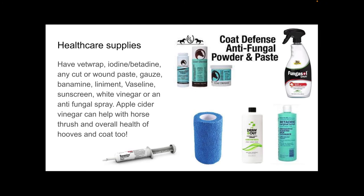White vinegar. White vinegar is great as a replacement for an antifungal spray. It's an all-natural way to get rid of rain rot or ringworm. Ringworm is fungal, I'm pretty sure. And other skin infections that don't need to be treated with an antibiotic. White vinegar is a great way to get rid of that. Or you can use an antifungal spray or antibacterial spray like Fungusol. You can see the bottle in the top right.